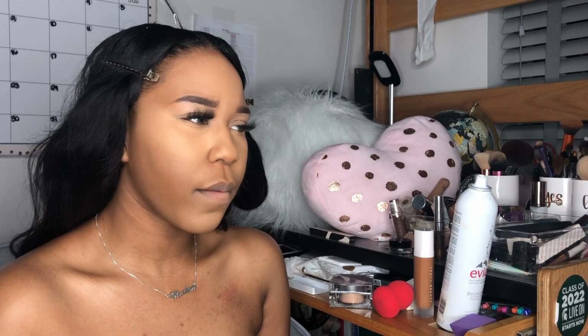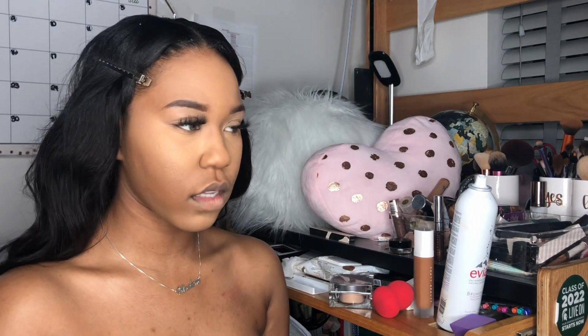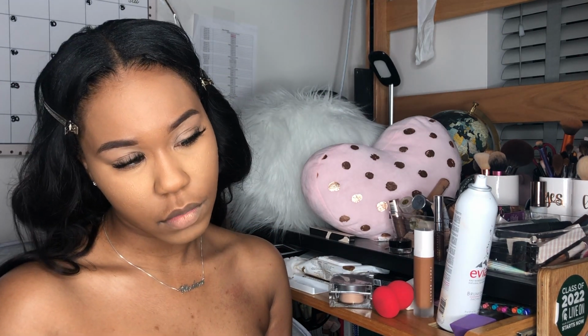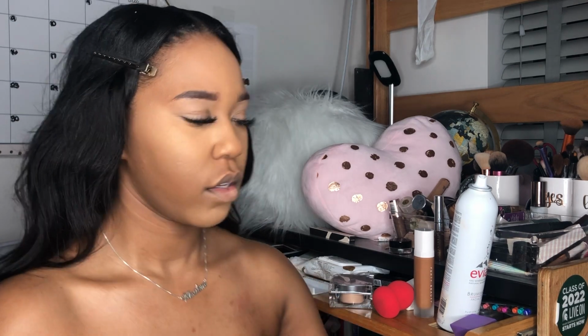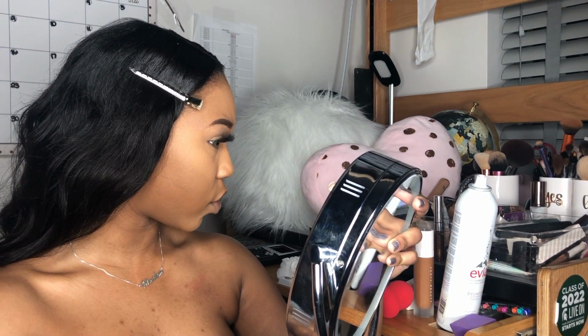So I have the powder on my face, and it looks good to me. Like, it doesn't look bad. This is how my face usually looks. I'm not really seeing anything too dramatically different. I can tell that my skin is a little bit drier.